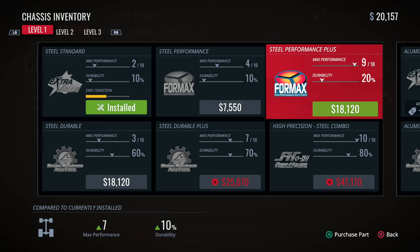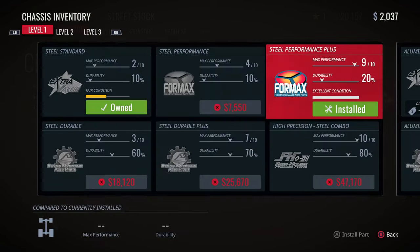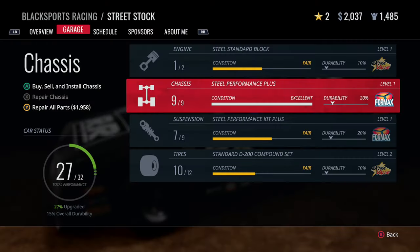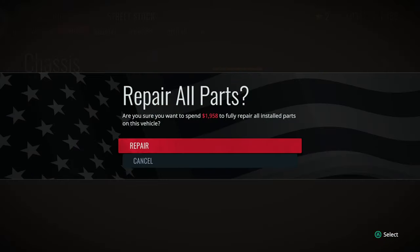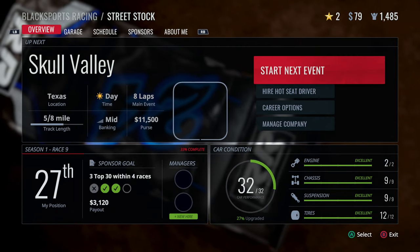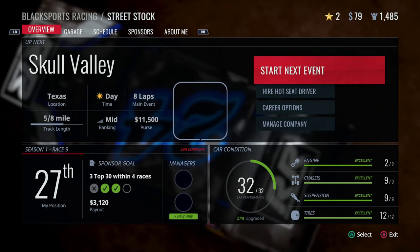Should I just deck out, get a better chassis first? Let's just do the chassis first. Okay, so we got the chassis. Oh, my team rating went up. Okay, the fan count was high enough. I just had to get the car upgraded enough. All right, so the motor ain't very good, but I should be able to control it better. Slowly better there.